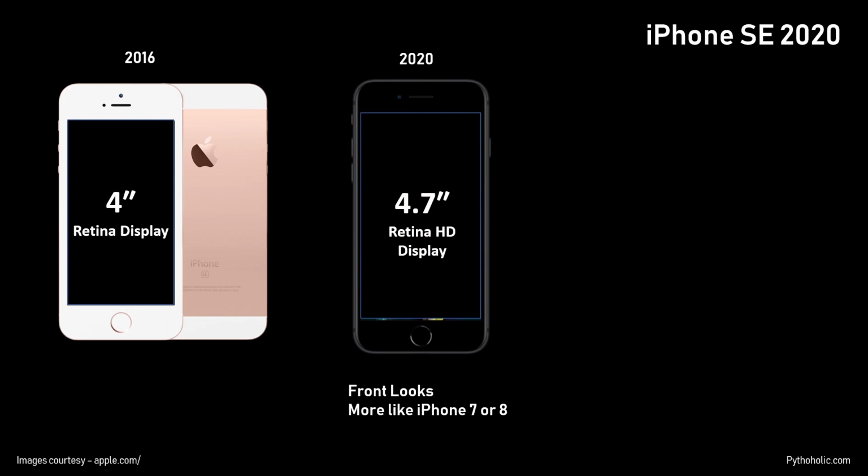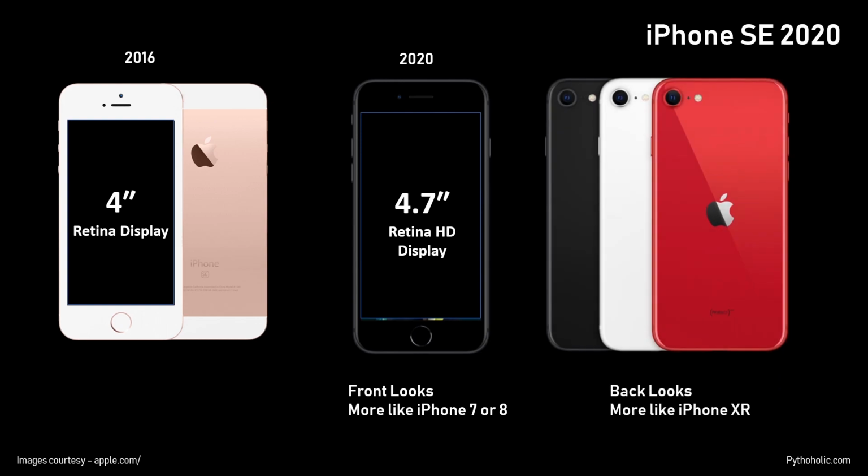As crazy as it sounds, it looks close enough to the iPhone 8 design from the front and the iPhone XR from the back. And as if they had a child, we got the baby iPhone SE in 2020. And moving on to the features which stand out in the new one.